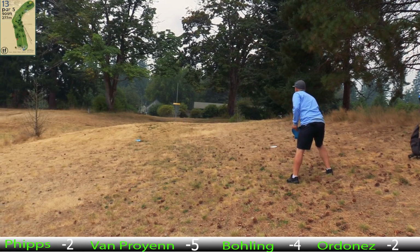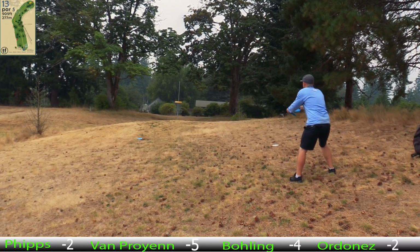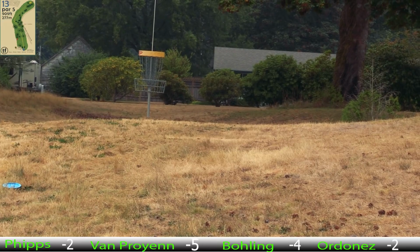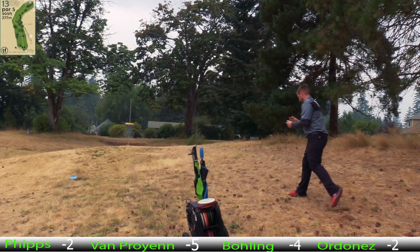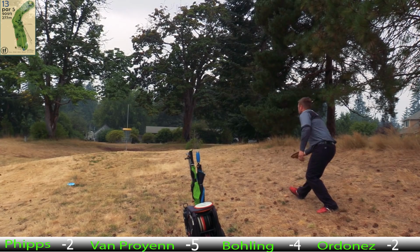Lining it up, I think he's going to try and put this one in. It's definitely running it. Ooh, just a little short. That was brave. See what the hill did to that. Yeah, in 3 rounds, I think I saw probably like 5 people's upshot or putt roll away.